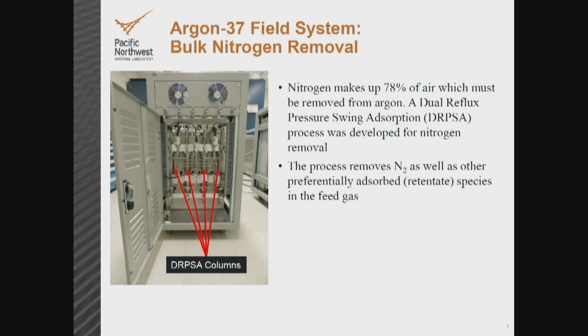So to remove nitrogen, which is the next step, nitrogen is 78% of the air, and we need to remove all of the nitrogen. So we developed a process, we call it a dual reflux pressure swing adsorption system. In typical pressure swing adsorption systems, you pressurize the first column and depressurize the second column, and you switch back and forth, and you remove things like water and carbon dioxide in a typical pressure swing system.